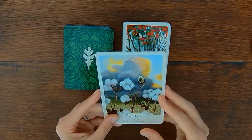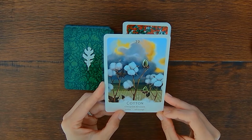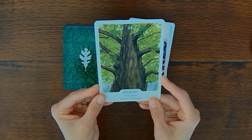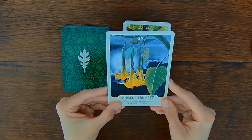We have cotton, Gossypium hirsutum, utility, advantage. Bluebonnet, Lupinus texensis, bravery, sacrifice. Hickory, Carya ovata, release, letting go. Angel's trumpets, Brugmansia suaveolens, suspicion, turmoil.